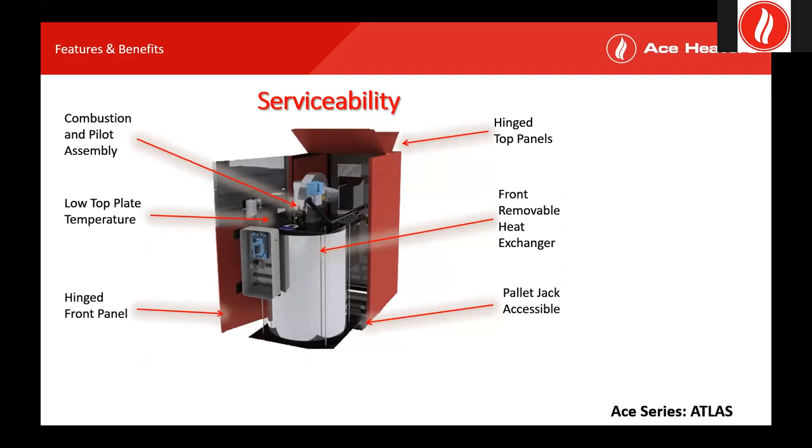As you can see there, the top plates, top hinges open up, so you have access downwards if you need to get to the burner or remove the blower for some reason or another. You actually have pallet jack accessibility to move it around, get it to its install place, where a lot of different other manufacturers don't even offer that. You have to put it on rollers to move it around and get it into place. So this is just a nice extra little feature.